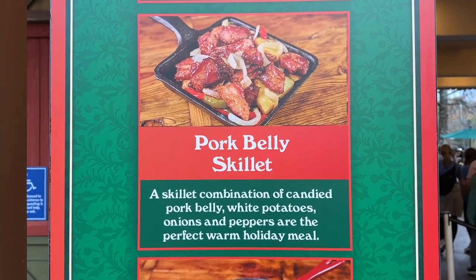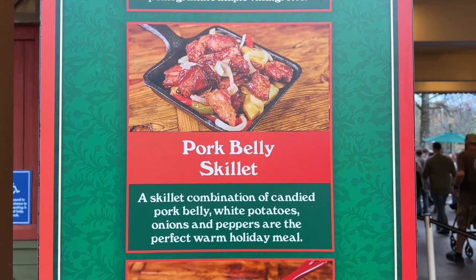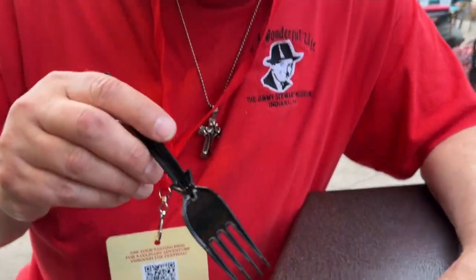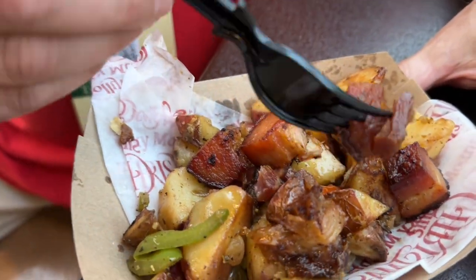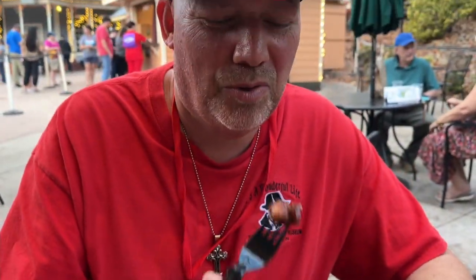If you were to buy this, it would cost you $13.99, so we're using the tasting pass on it. All right, got the pork belly skillet. Let's just try a piece of this pork belly. Never have had this before. That's pretty good. I've been missing out.